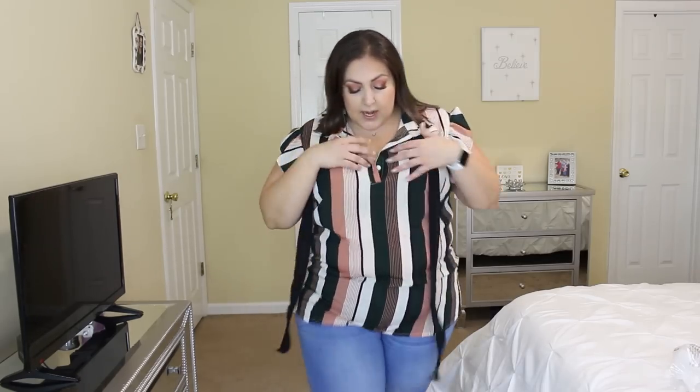Whew. This one I was so excited for. There was so much black in this haul that I was excited to have a little bit of color. I really love the concept of this shirt. However, this is a size 4X. It is too long, number one. But if you wanted to wear this tucked in, that's what this would be great for. But having it untucked, it's too long and it does not have any stretch to it.